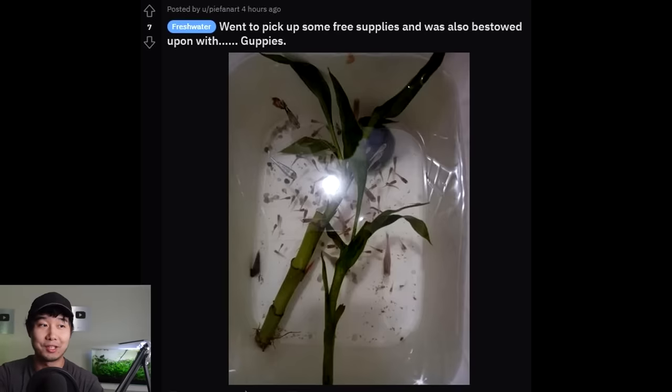Keep it up. Went to pick up some free supplies and was also bestowed upon with guppies. And that is a lot of guppies. This is the spokesperson, the representative for everyone who has a male and a female guppy in one tank. They're always trying to give it away.